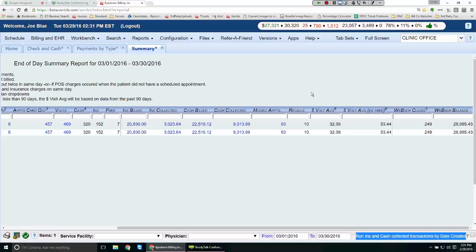And, for the practice that we're looking at right now, 249 workbench claims, pretty significant to be even on a workbench at 8 a.m. And so that should raise a red flag for you, that you've got something in your office that's broken, because your office staff, or you, if you're responsible for it, should be working those claims and getting those driven much, much lower than 249, if not 0, for the health of your practice.